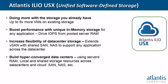This is a true software-defined storage solution. You're going to boost performance with unique in-memory storage for any application. You're going to drive your IOPS from RAM. There's nothing faster than RAM. This gives you more flexibility in the data center. It gives you the ability to not only link up and pool VSAN, but expand out to SAN, NAS, or any other kind of solution, as well as roll your own hyper-converged data centers.